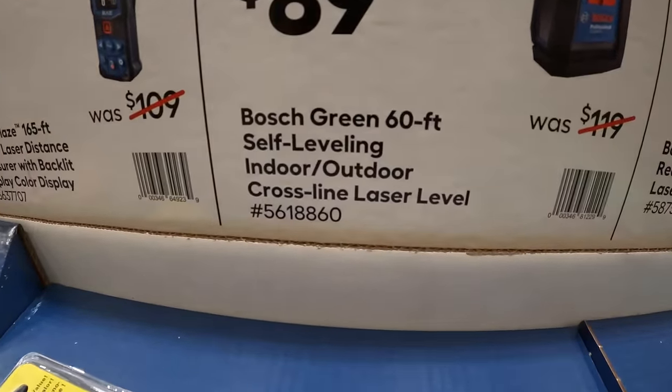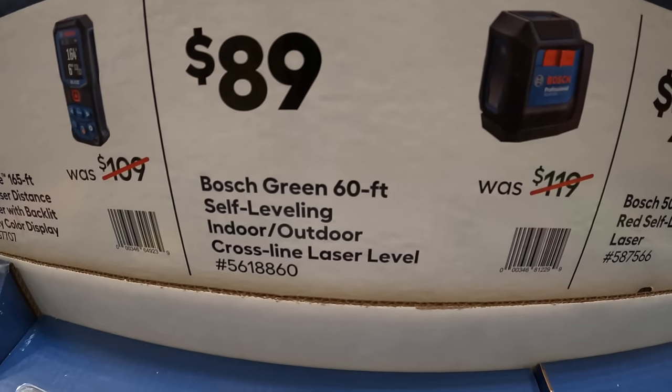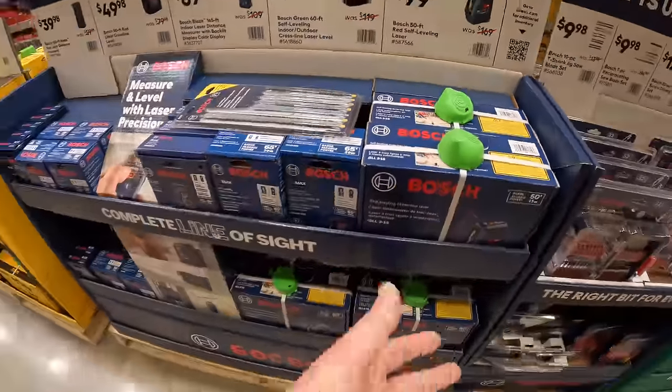$89 for the 60 foot self leveling indoor outdoor cross line laser level. And then $99 for their 50 foot red self leveling laser. All of those are on display.